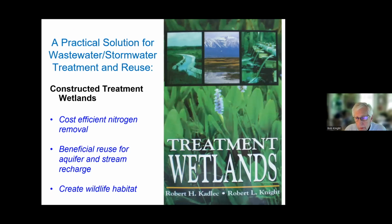So there are other solutions for the wastewater, and we know treatment wetlands work. This is a book that I authored years ago, but you know the Sweetwater wetland that lives so close to it. That is what every community should be doing.